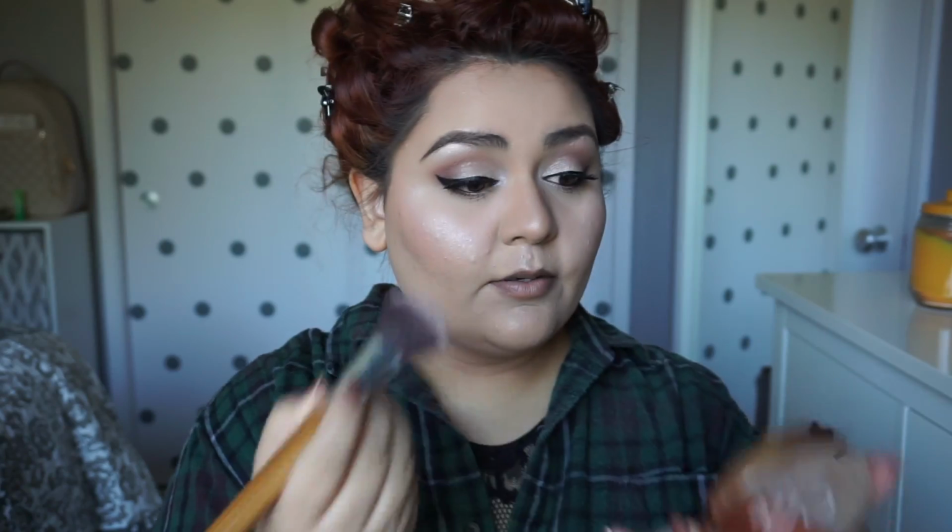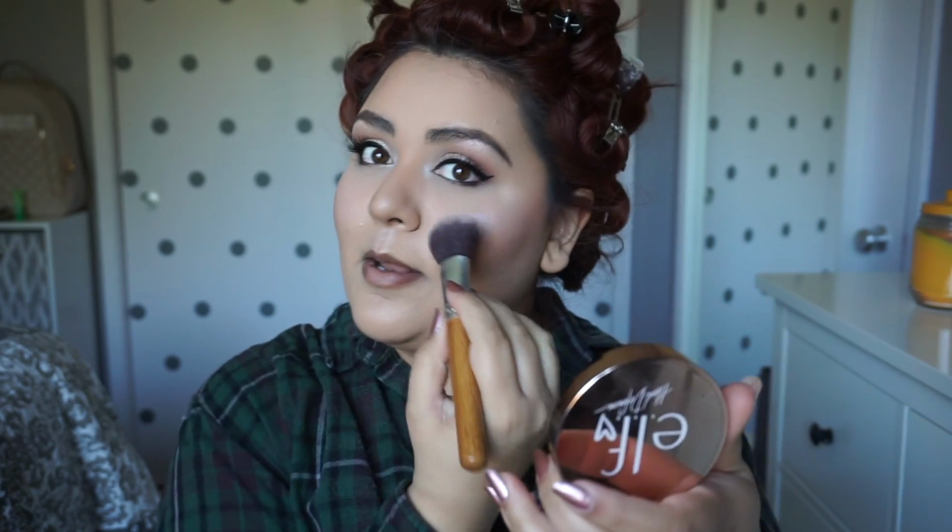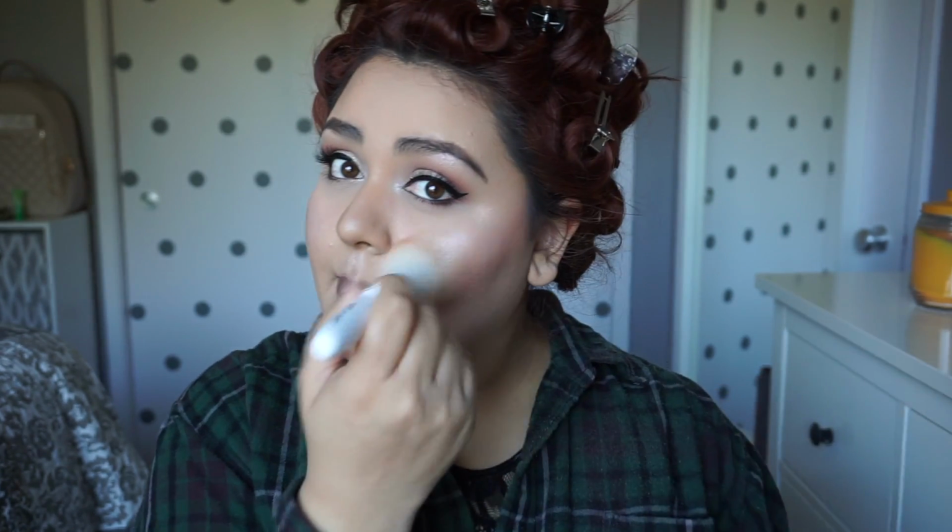And of course I need some setting spray, so I'm going to use my Wet n Wild setting spray. This is the Photo Focus setting spray. Okay. I'm going to add just a little bit more highlight right above that, just at the front. Oh. Okay, for once I've added too much highlight. I'm gonna try to blend that out.